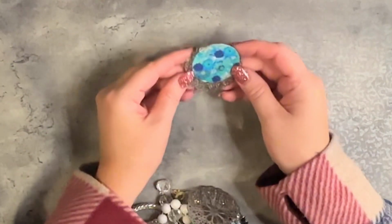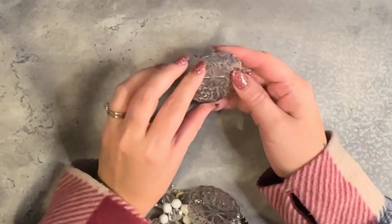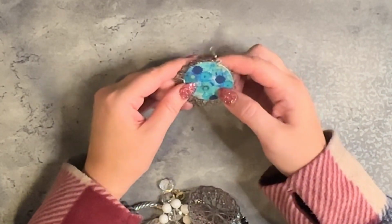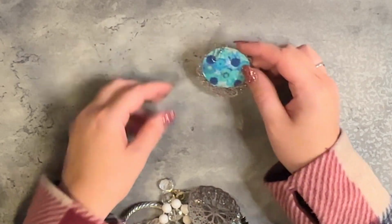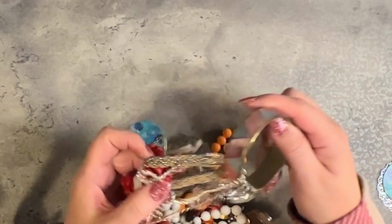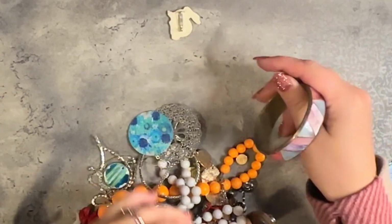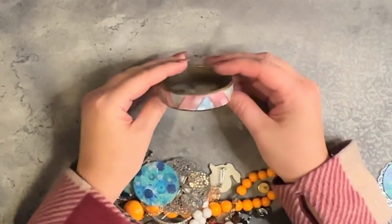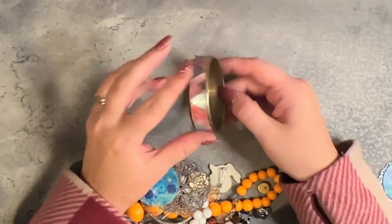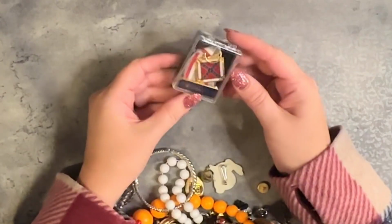Ooh. I love color. Look how fun that is. That's fun for summertime, you know, having those colors that you always wear, or you have a cute little bathing suit. Here's an abalone shell. Oh, this, it's like another one. This is kind of a brass on the inside. Oh, neat.